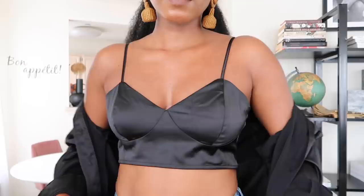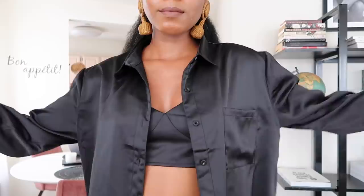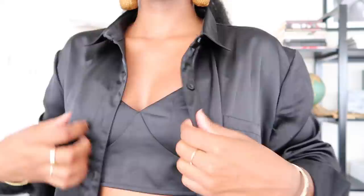So next up, I think I might be the most excited about this, even though this is probably the most boring. I got this two-piece set that is a crop top bustier top in a black satin-like material. Look how silky that is. It's made so well, and I also love that the straps are adjustable, and it actually comes with this black satin-like oversized button down top so that you could wear them together like a set.